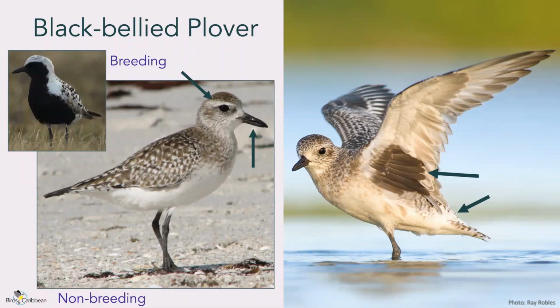Some of the key features to look at is this large looking eye, what looks like a very distinct crown, and then a light stripe above the eye, and that really thick plover-like bill. They have dark legs, and during the winter, they generally have the same speckled look to the back, but it's usually brown and white as opposed to the black and white. And again, sometimes they can still show some of the black feathering underneath.